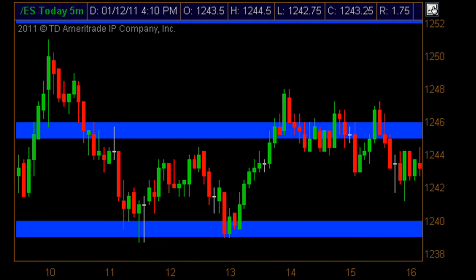Let's start the review tonight by looking at the S&P E-minis. Today the focus area is called the bottom, and we called a swing point in the middle, and our focus area at 1252 was just outside of today's highs, so you can see the focus areas performed fairly well today.